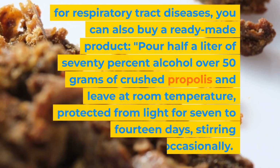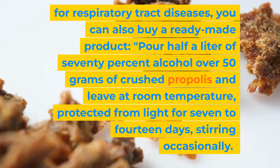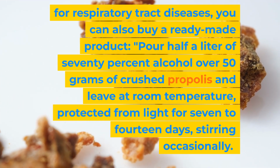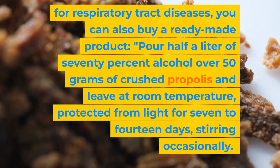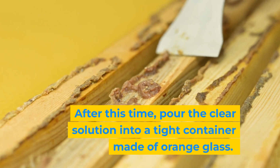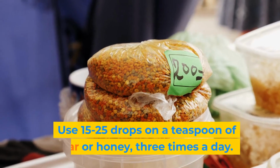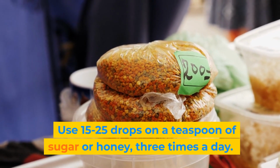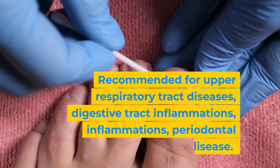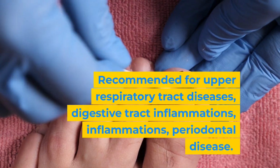Pour half a liter of 70% alcohol over 50 grams of crushed propolis and leave at room temperature, protected from light for 7 to 14 days, stirring occasionally. After this time, pour the clear solution into a tight container made of orange glass. Use 25 drops on a teaspoon of sugar or honey 3 times a day. Recommended for upper respiratory tract diseases, digestive tract inflammations, periodontal disease.